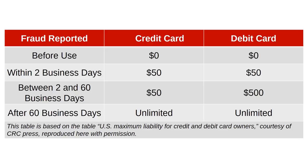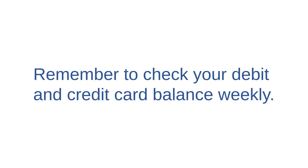However, there's a sharp jump after 2 business days for debit card users. Debit card users are legally liable for up to $500 of fraudulent charges if the fraud is reported within 2 to 60 business days. Credit card users, though, are still liable for only up to $50. It's worth noticing here that in either case, after 60 business days, you could be liable for unlimited amounts of fraudulent charges. Furthermore, it's a good idea to check your credit card statement and your debit card statement once a week.